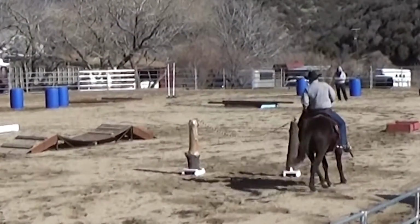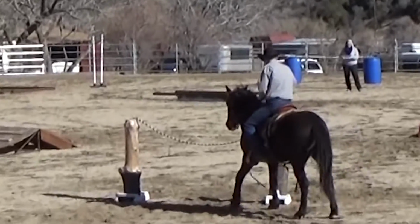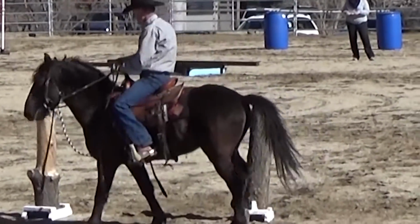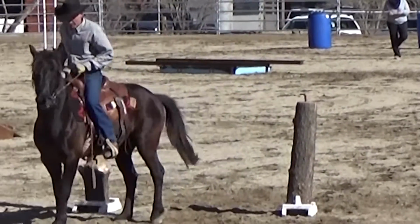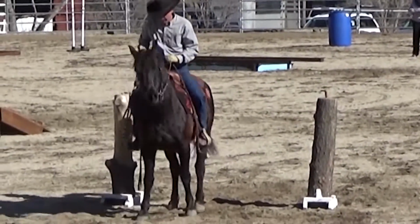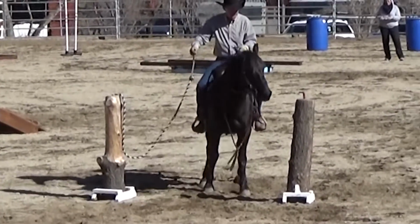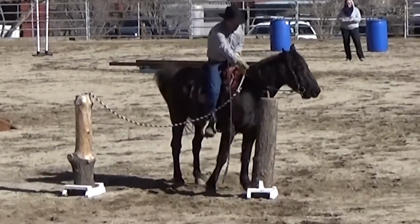After the poles, we ride over to the rope gate. Scratch was giving me a good effort. I wish my hands weren't so heavy here. This is a timed event and we needed to back up more quickly. We get through the gate and look for the next obstacle, a box under a mailbox with a bell inside.